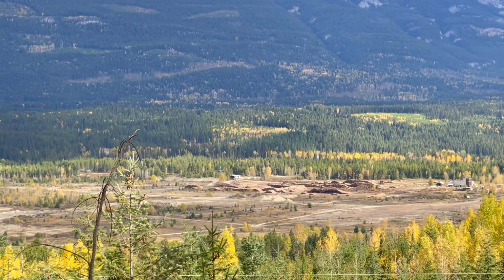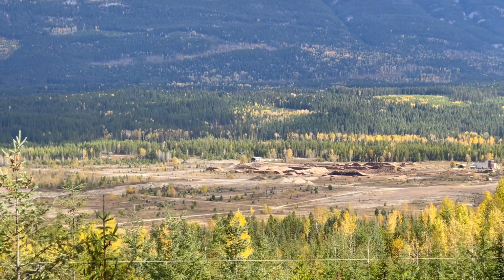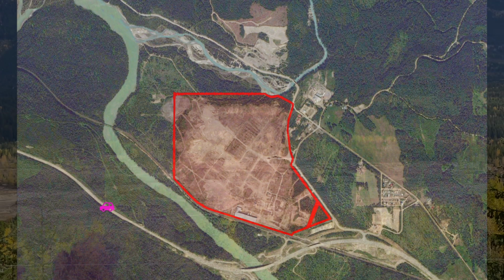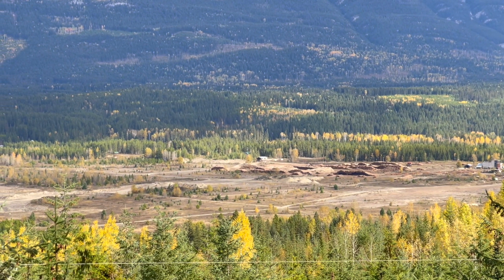Hello everyone, I'm standing on the edge of the Trans-Canada Highway overlooking the old Donald Townsite. It's just over 300 acres. It's the best opportunity for development of any large parcel of land that I know of. Currently it's been used for a log sort yard, but at one time it was the Donald sawmill.